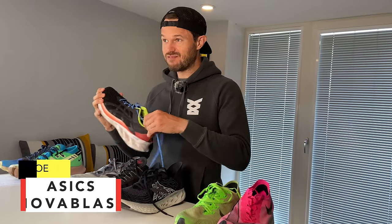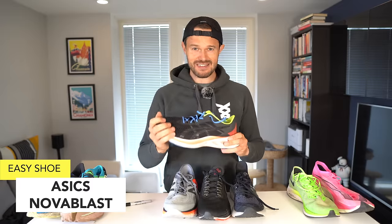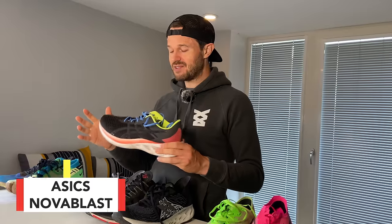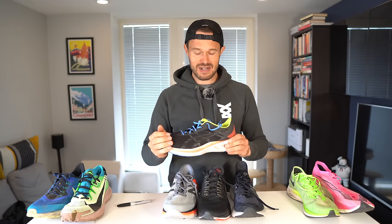Also, my little surprise of the year so far of 2020, it has some positives, the ASICS Nova Blast, really, really surprised. Again, nice and soft, not quite as cushioned as the New Balance, but still really nice and soft and super responsive as well.